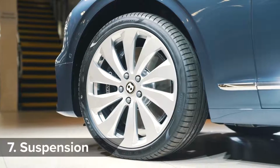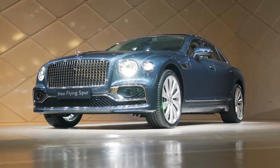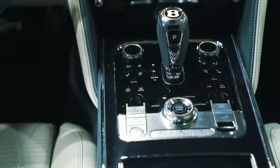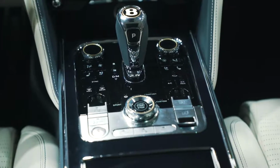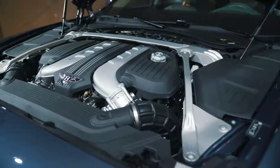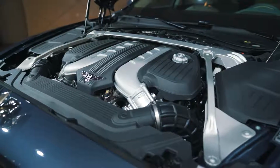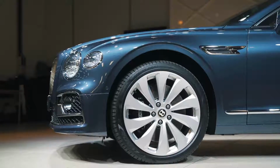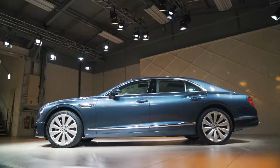This latest Flying Spur is fitted with a new 3-chamber air suspension system that has 60% more air volume than the old car's setup. This gives it a greater range between the comfort and sports driving settings. Thanks to its new 48-volt power supply, the Flying Spur can also be bought with active anti-roll bars. These prop the car up in the corners to stop it leaning like the big land barge it actually is.